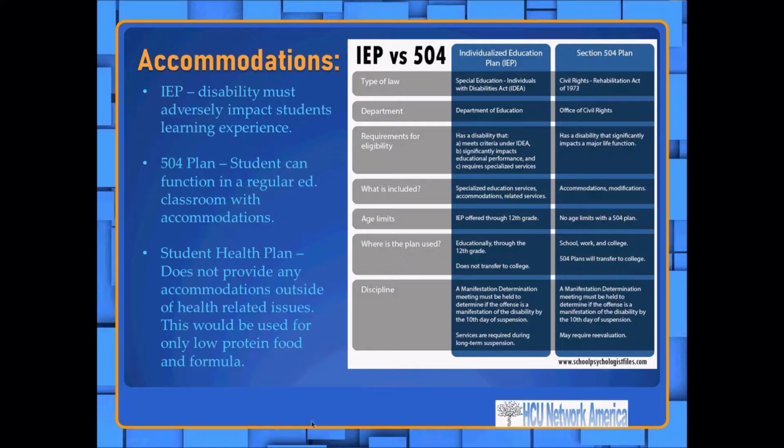There's also a thing called a student health plan, and it does not provide any accommodations outside of health-related issues. So it would really only touch on formula and low-protein foods. And so if your child does not need any of the other accommodations, which we're going to talk about, this might be a good way to fit formula in during the day at school or to get the low-protein foods that your child needs.